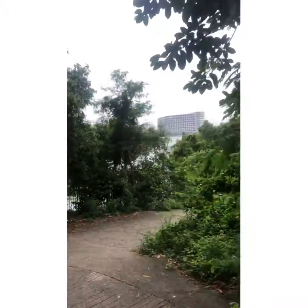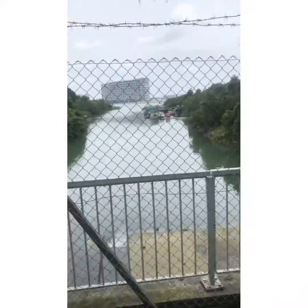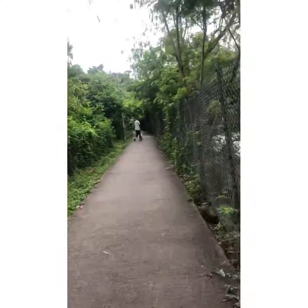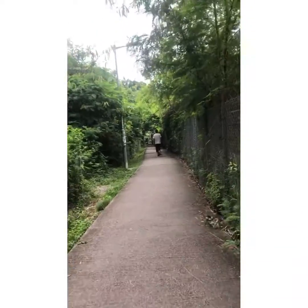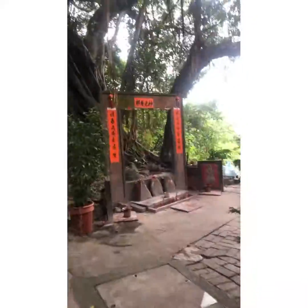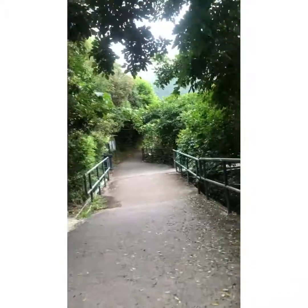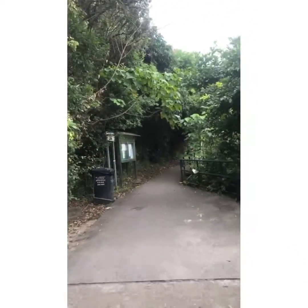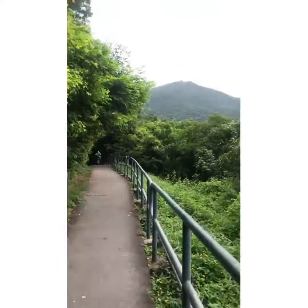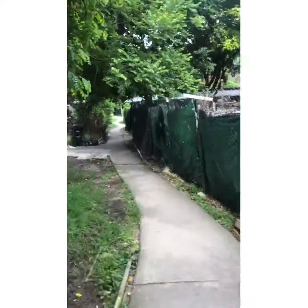So we're gonna pass through this just a small bridge, I guess. Yeah, and walk through past this area. And today is a very nice weather, as you can see. I hope it's not foggy. So we are walking through this small path, and we have the signage here, Hawong Temple. So I think we are gonna pass the Hawong Temple. So as you can see the cable car up there.